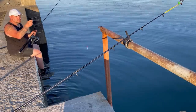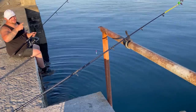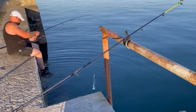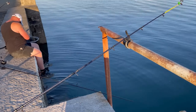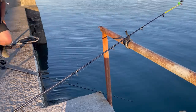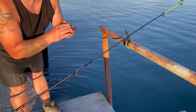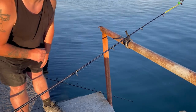Bite on this one. Put my hat like that because the sun's in my eye. I heard that bell then. Well then. Imagine it, big 5 foot long conger. I'm rassed off. That could be a conger mouth, innit? Congers tend to mouth it. They'll sit there, chewing on it before they swallow it. Oh, please, come on.